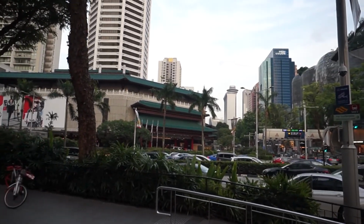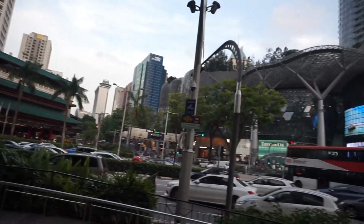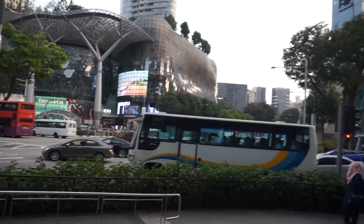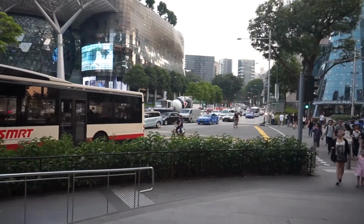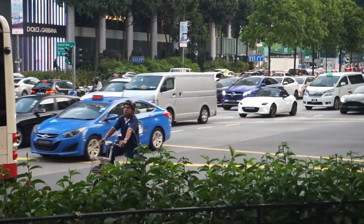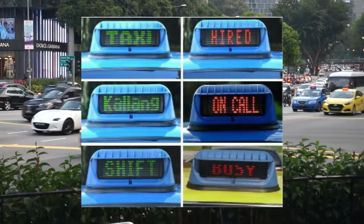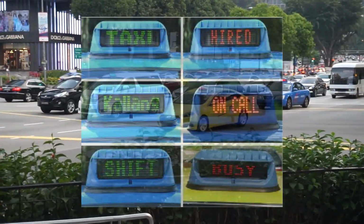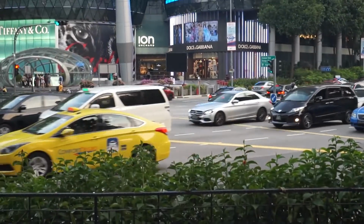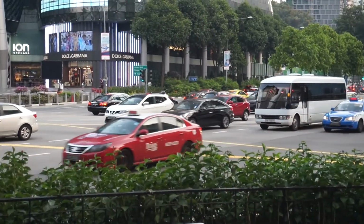First of all, to identify whether this is a taxi, you need to look at the roof. If the car has an LED screen on the roof itself, then it is a taxi. The roof will have some wording. If it's green in color, that means it's ready to be hired. If it's red, that means it's busy or already hired.